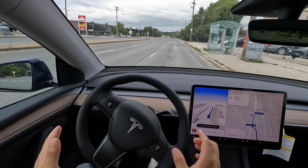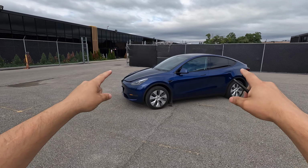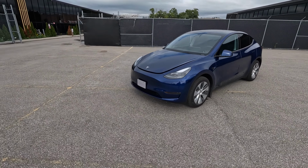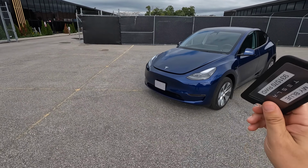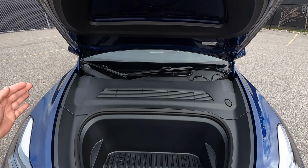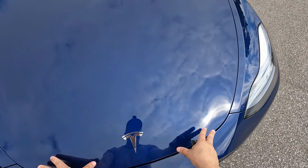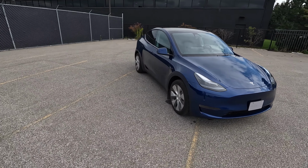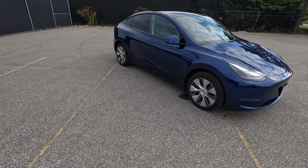All right, guys, today we are going for a test drive in a 2023 Model Y, or a Tesla Model Y. My apologies. This one's got the blue exterior. Let's take a look at the front of the Tesla. This car is basically a larger version of the Model 3. Very good trunk space. I guess considering the market, this is most comparable in size to the Ford Mustang Mach-E. Front space is about the same.